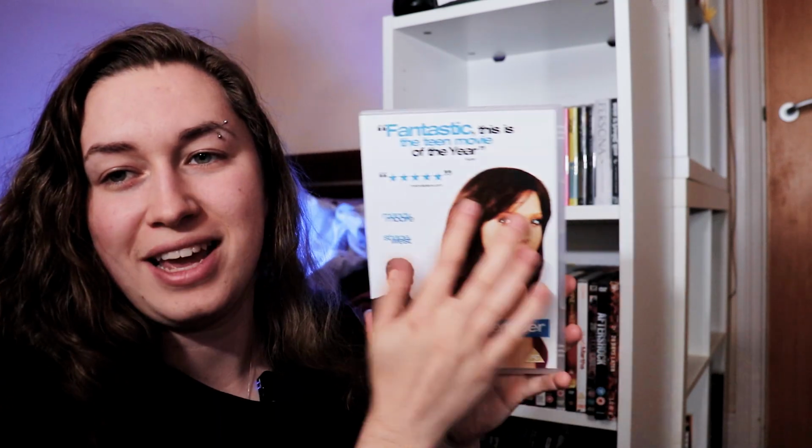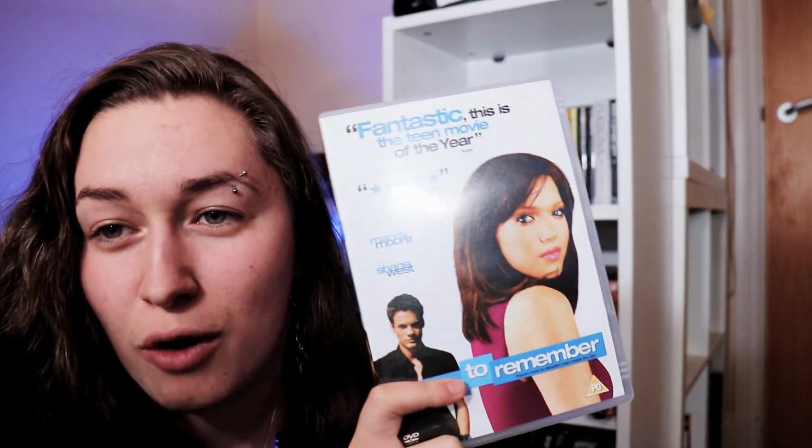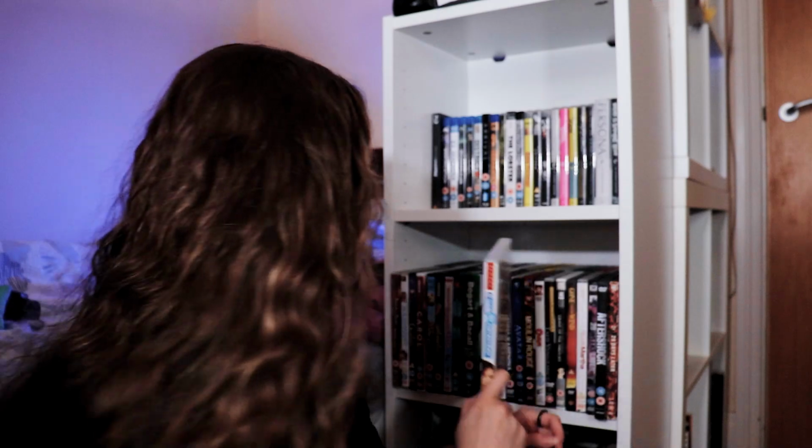A Walk to Remember, I hate this. They cannot be serious. This is the cover you choose for this film. You might as well just spit on it. It's such a good film.